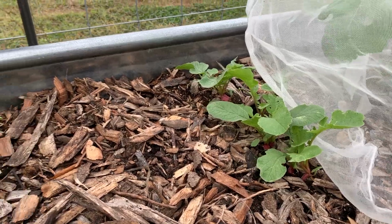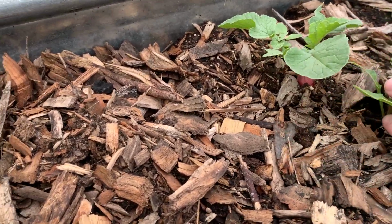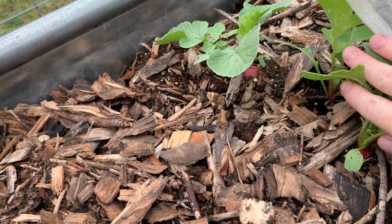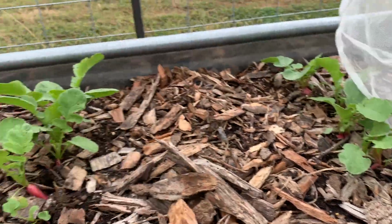When the kohlrabi wasn't doing so well, I planted some red radish in here, if you can see it. These have been doing a lot better than the other ones in the other bed. I've already pulled a whole bunch of them out.